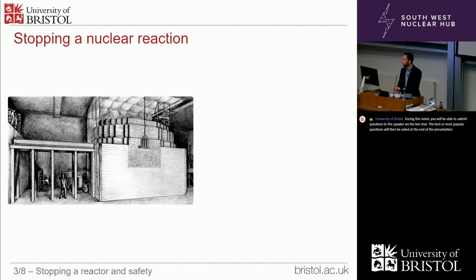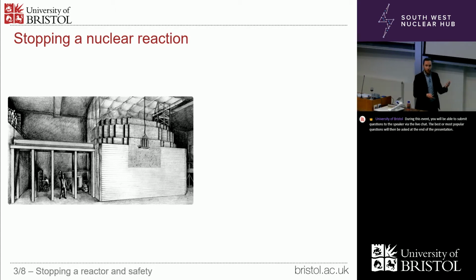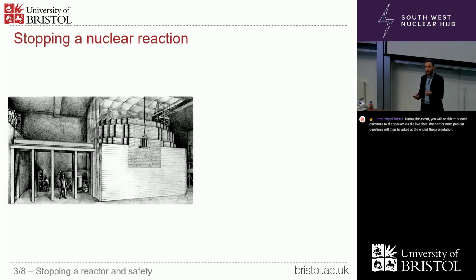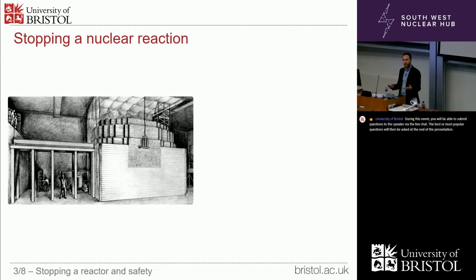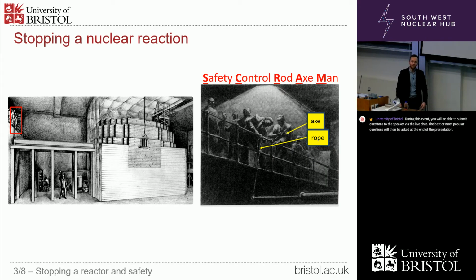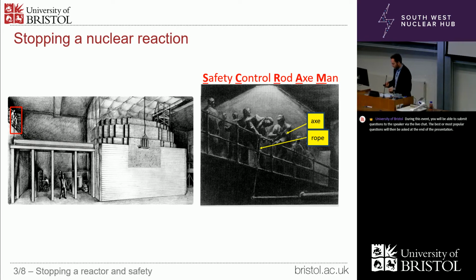This was a very early experimental reactor, and his way of stopping a reaction was to have a man with an axe and a rope. That was it. And he was called the Safety Control Rod Axe Man, or SCRAM. That's where the term SCRAM comes from. So he would drop his hand to say the reaction's run away, and then the guy would cut the rope, and then a cadmium plate would fall into the reactor and stop the reaction. Not particularly quick, but it worked.